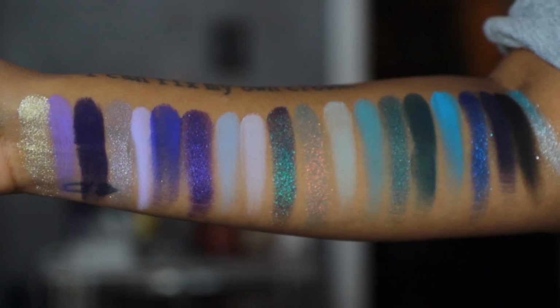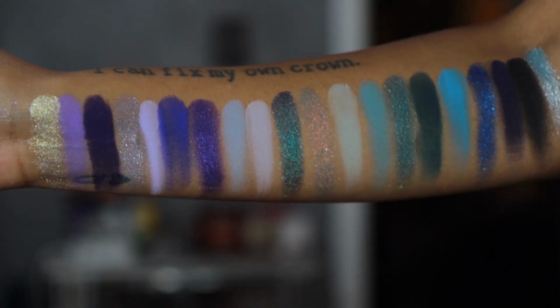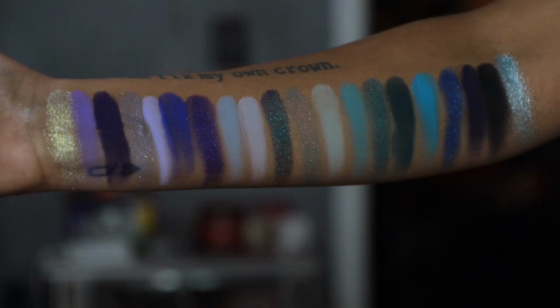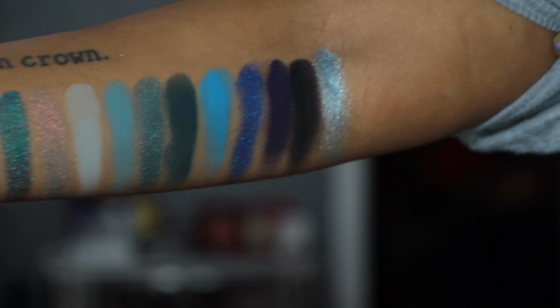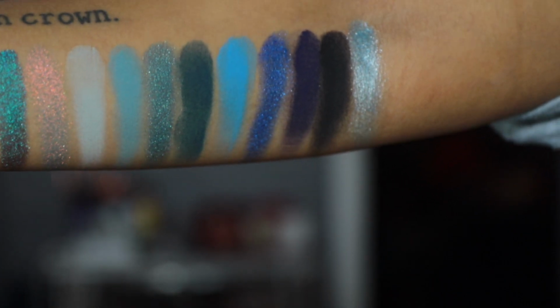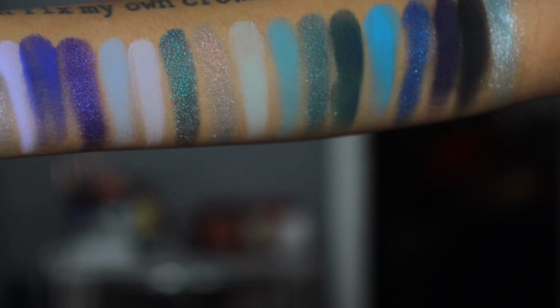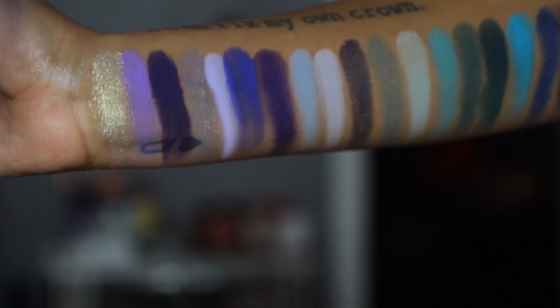All right, you guys, my arm is kind of in an awkward position, but here are the swatches and wow. I'm gonna try to zoom in a little bit, yeah, so we can see. But I love this. There's no duplicates. This is really nice, y'all.